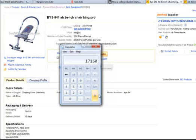19.50, that's $17,160. Now you don't have to go to container load, you can just get 100 units if you want, but the good thing about the product is it's really cheap and the profit margin is high. So after I sold a small volume of this, I upgraded to a bigger volume, and I imported a 40-foot container.